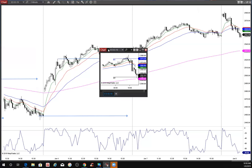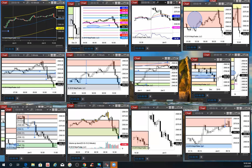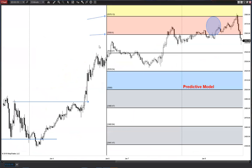First decent day the shorts have had in a while. Predictive model worked very well. Thank you very much.